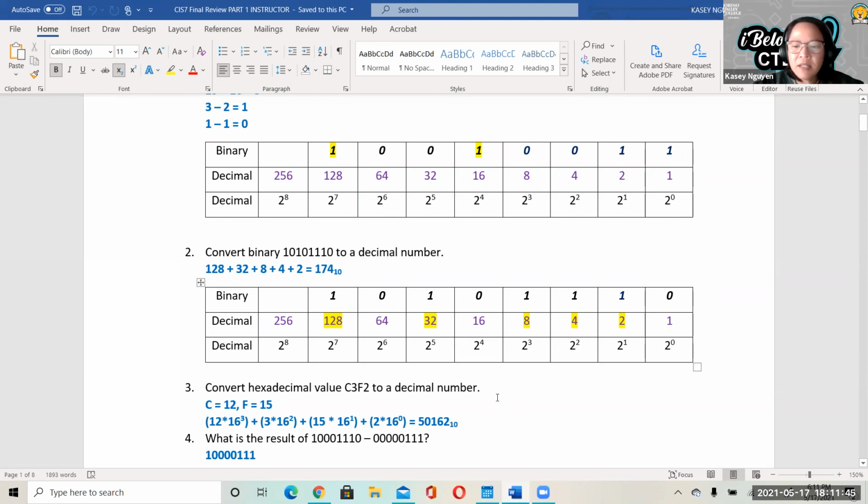All right, next we're gonna move into hexadecimal conversion. And for number 3, we are gonna convert a hexadecimal value, which should be indicated with the subscript 16, to a decimal number, which is base 10. And keep in mind that when you go from 0 through 9 in hex, that's going to be equivalent to 0 through 9 in decimal, okay? And so when we're looking at the digits in the hexadecimal, we would know that C is equivalent to 12 in decimal and F is equivalent to 15 in decimal.